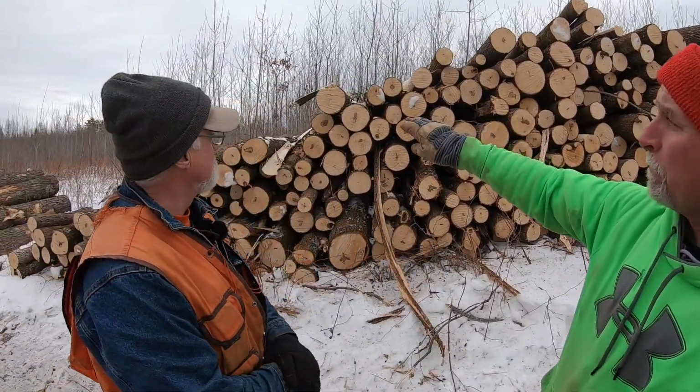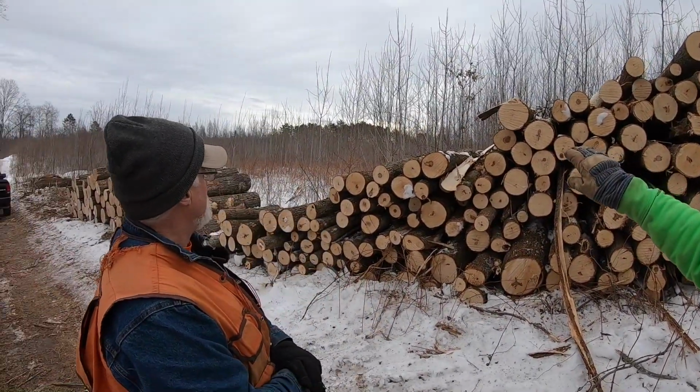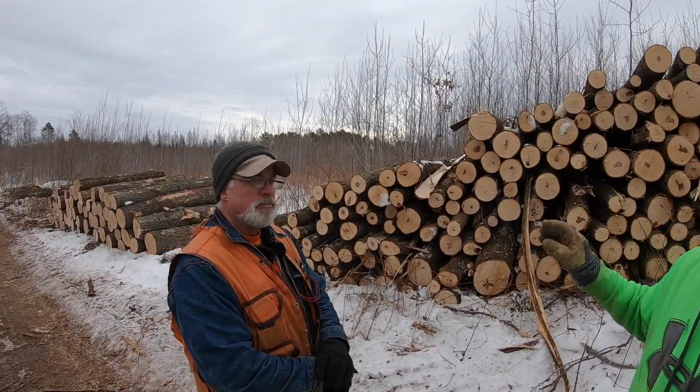I see a stand of pine back over here. Will that ever be thinned out? Yeah, eventually. We have little patches here and there. And there's a lot of hardwood, a lot of oak in this patch that we've thinned and managed for saw timber.